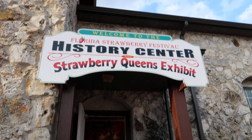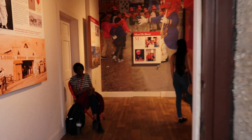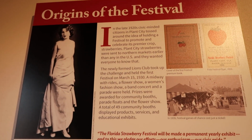Cool, like a little museum here. I don't think I've ever been in this building. Let's just check it out. You get lots of information. Here's the origins of the festival. Cool.